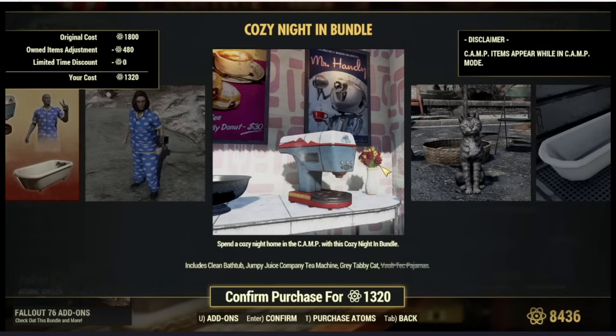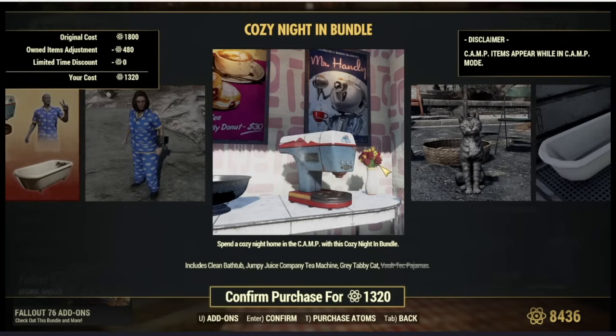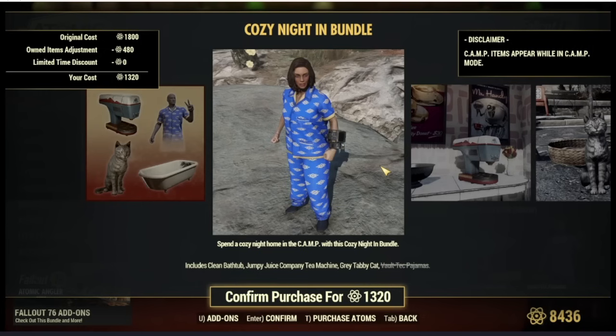So if you don't have a Company Tea machine, I might consider getting this in case you can't refill your stock at someone else's camp, because a lot of people have the Company Tea machine at this point because it's such a good food buff, and this really is a huge thing. And this might be one of the best. Between this and the pemmican maker, they might be, you know, one of the best resource collecting devices in the game, in my opinion. So that's everything in the Cozy Night In bundle.